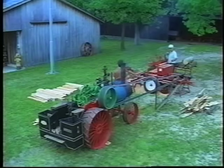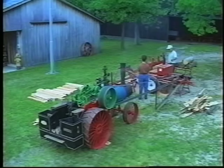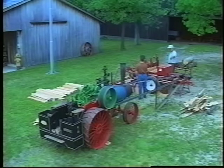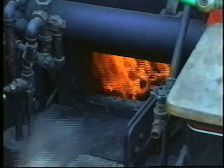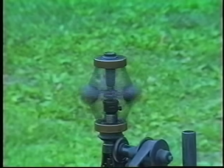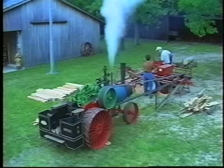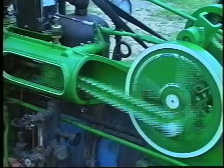This 65-horsepower Case runs the sawmill just like the full-size version back near the turn of the century, and requires the same tender, loving care. He loads coal into the firebox, constantly checks the valves and steam pressure, keeping his eye on the spinning governor. Safety valves spout off, showing there's plenty of heat in the firebox and steam in the boiler to keep the mill working.